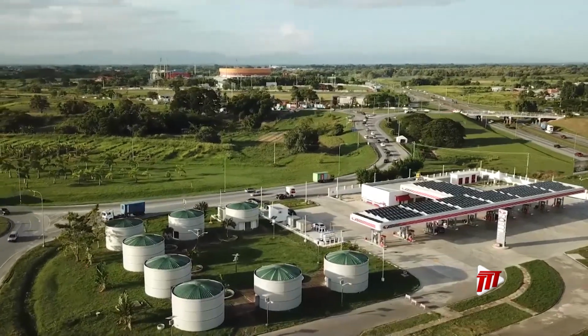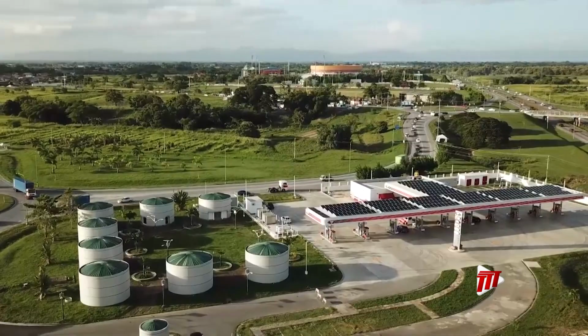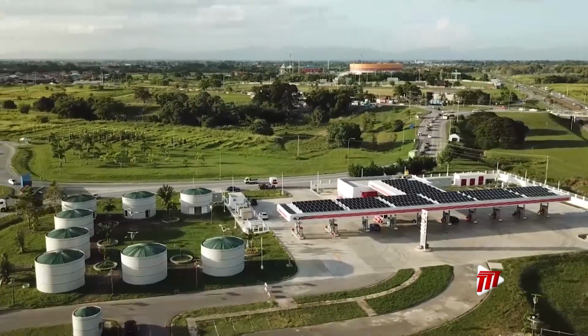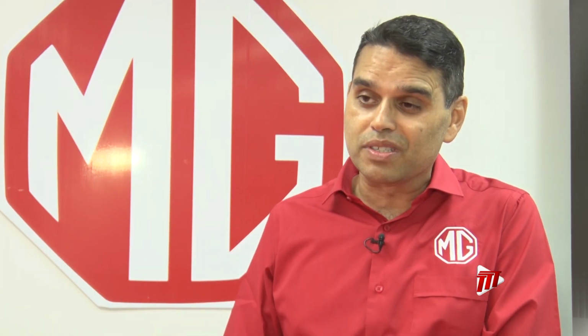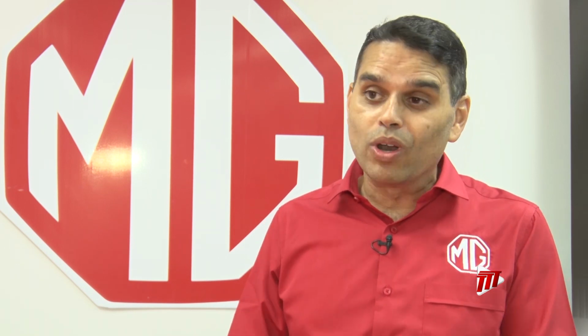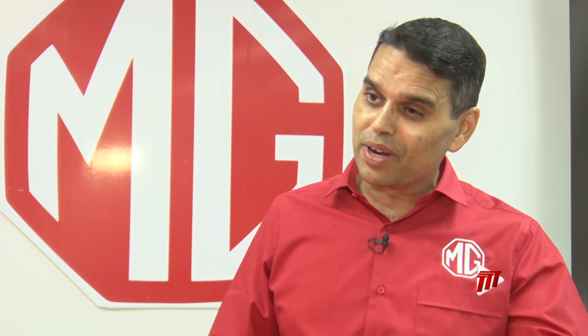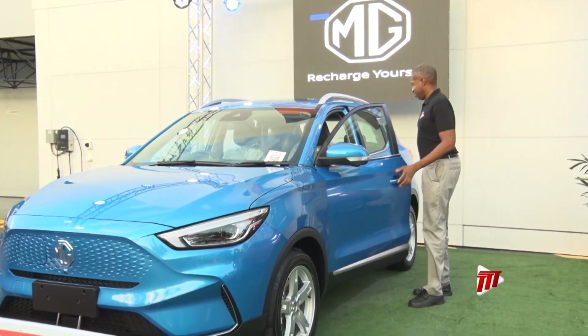From as early as 2025, major car makers in Japan, China, South Korea, Germany face bans on fossil fuel vehicles, so clean energy vehicles will soon dominate the local market. For example, we have one of our premium suppliers within the Massy group here at Massy Motors, who I can't even order a combustion engine from anymore. It's all electric drivetrains. And that's the direction they're going, and I'm sure all the other dealers will follow. I'm Ean Wallace, keeping it green for TDT News.